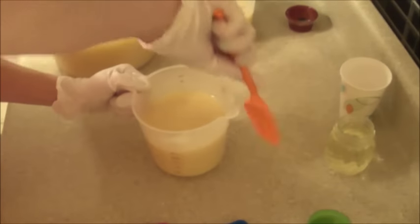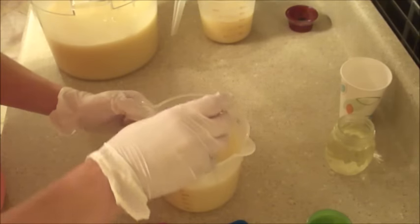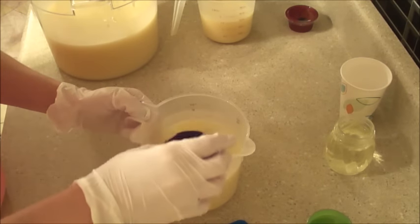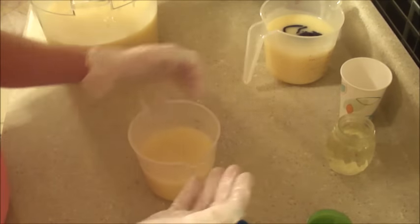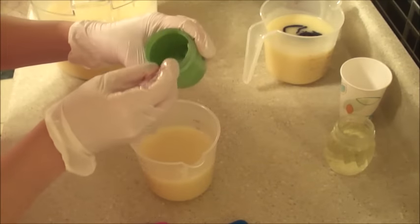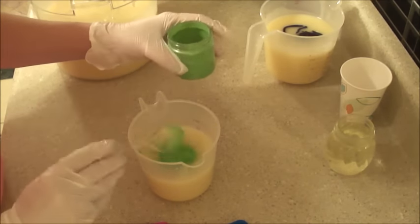Okay, that's my white. This hopefully will be a beautiful burgundy color. We will see. And then this is going to be green. I need to get more of this green. I'm in love with groovy green.